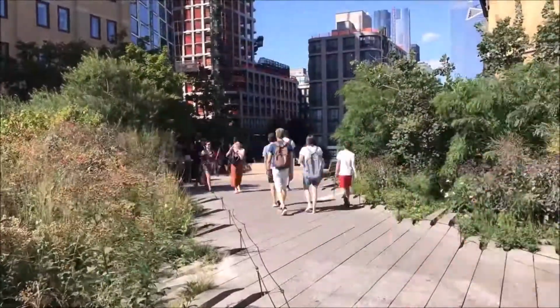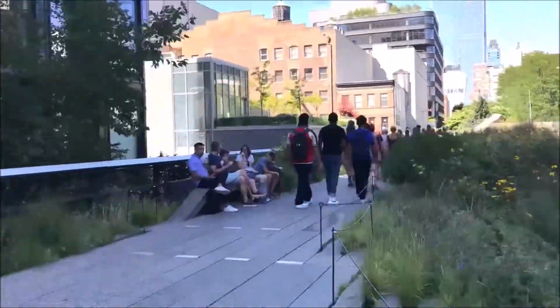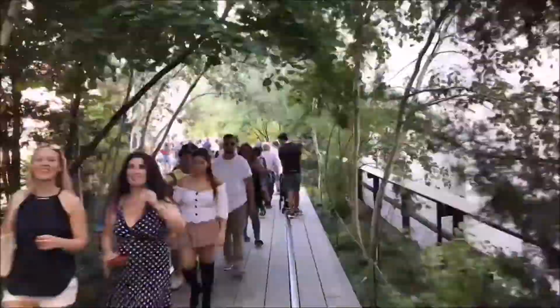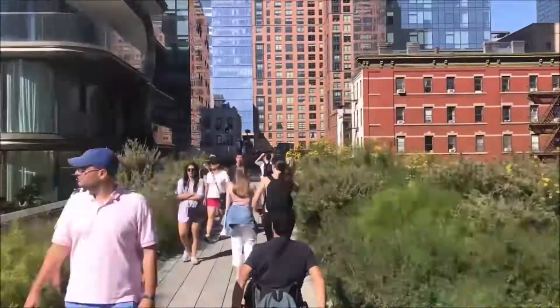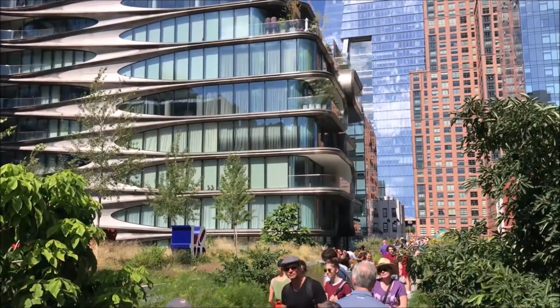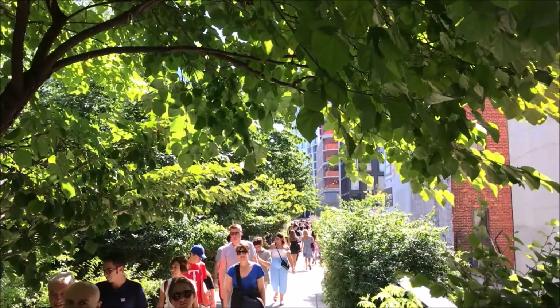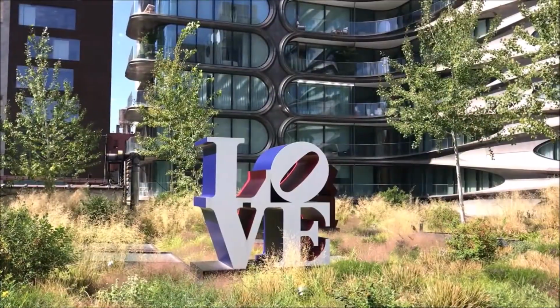The High Line is approximately 1.5 miles long and you can do it in an hour, but like most things in New York, it can get very crowded and you will have to be patient. You'll be surrounded by thousands of tourists, and many of them don't walk very fast. Some of the sections feel really urban and you're clearly in New York City, but other sections are more wooded and you almost forget you're in the city.